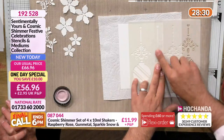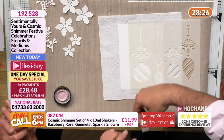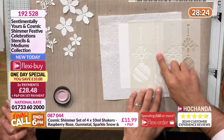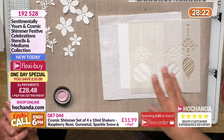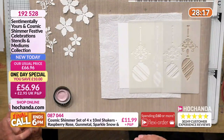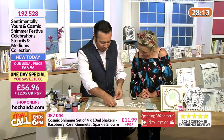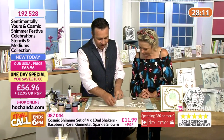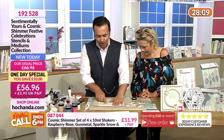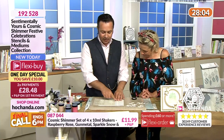I'm masking off just one bauble because I'm trying to show you how easy this is to do. It's ever so neat and tidy. If I was at home, I'd probably just wing it, but I'm trying to teach everybody properly, because I do come across a lot of people who struggle with stencils. So it's worth me showing you the best way to avoid any leakage.